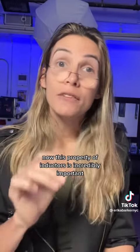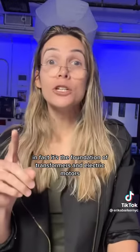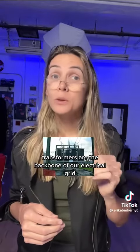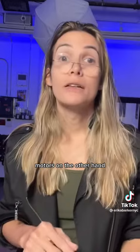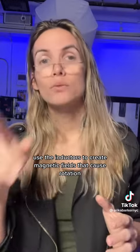Now, this property of inductors is incredibly important. In fact, it's the foundation of transformers and electric motors. Transformers are the backbone of our electrical grid, and they use inductors to step up and step down voltage levels. Motors, on the other hand, use inductors to create magnetic fields that cause rotation.